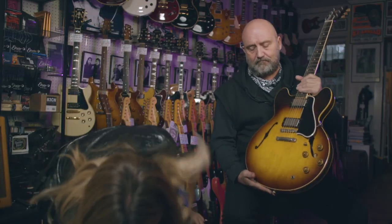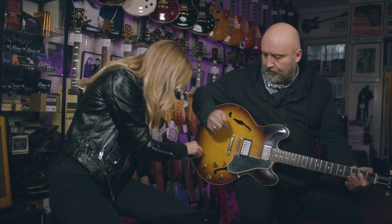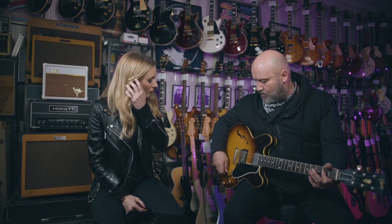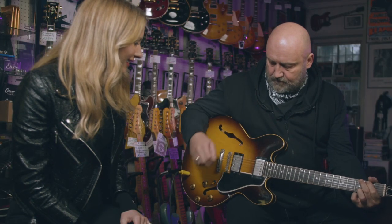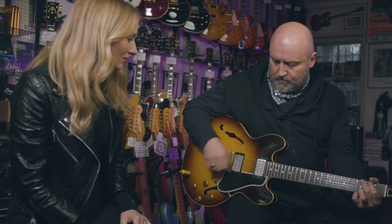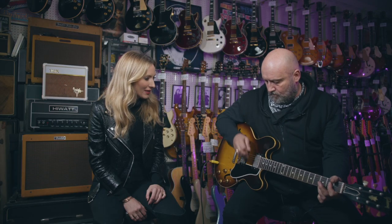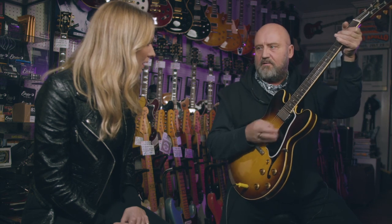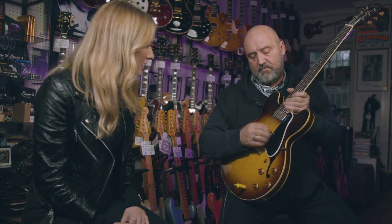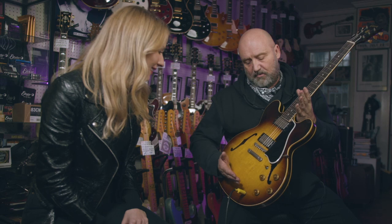Have we got the amp on? Shall I plug it in so we can have a little listen? Okie dokie. There we go. So they're the pickup settings. When it's in this position, it's the back pickup, which is the more trebly. Middle position is both. And neck position is the warmer, jazzier sounding pickup.